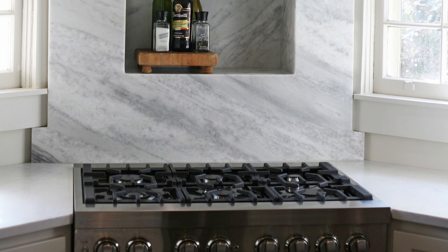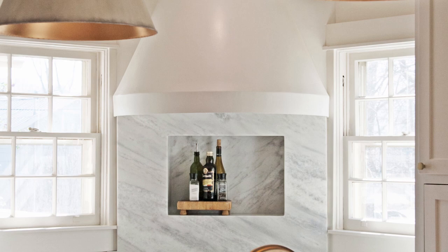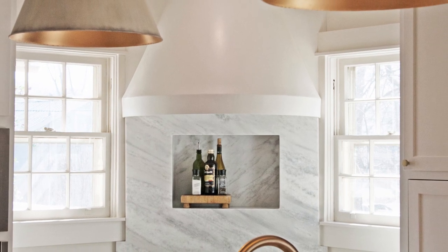What was once an awkward corner of cabinets now holds a new custom-built range hood with a large gas oven and marble slab backsplash inset. The original windows were kept in place, giving nuance to the age and character of the home.